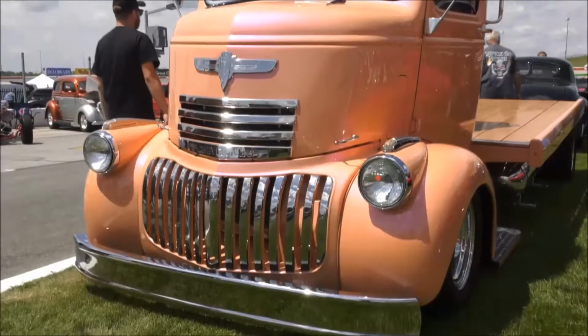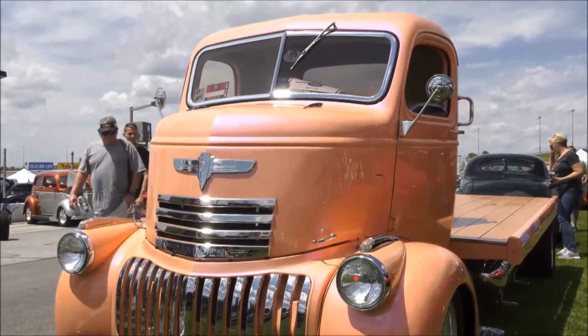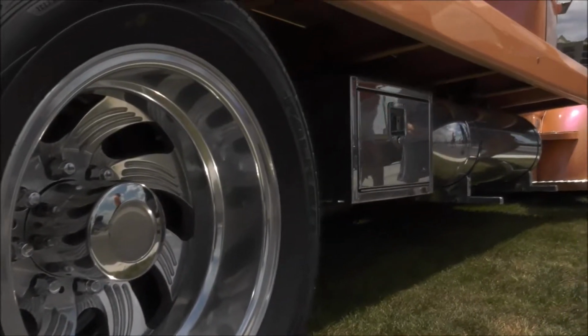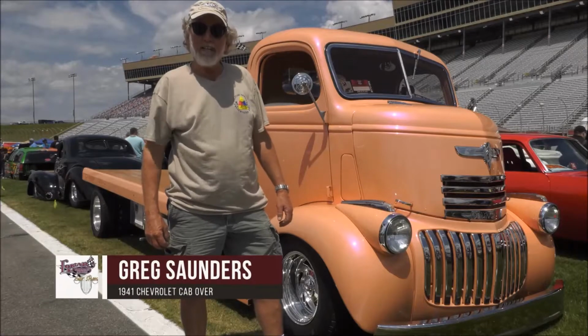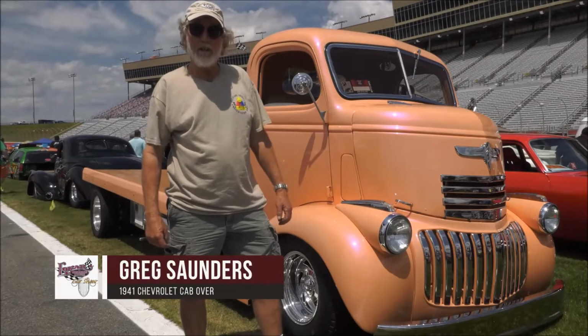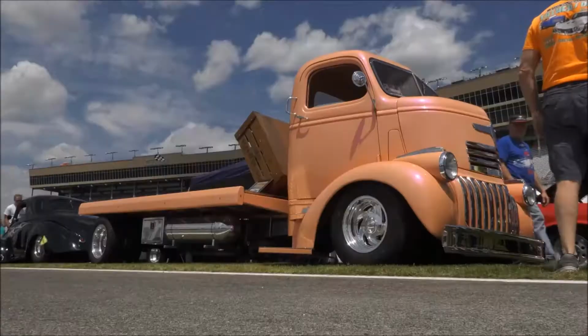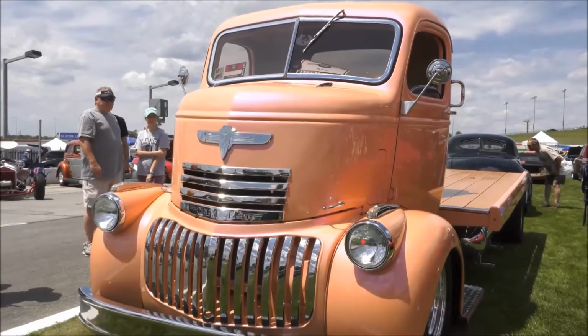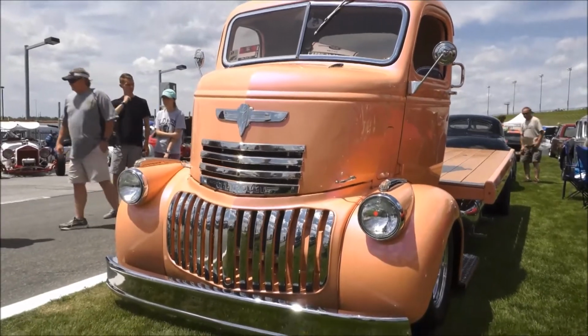Next up isn't a car at all. It's Greg Saunders' old apricot semi-truck. Hey, this is a 1941 Chevy cab over. It originally came out of Holly, Colorado. It was a fire truck. It ended up on a farm up in North Dakota, and a mate of mine brought it down to Sarasota.